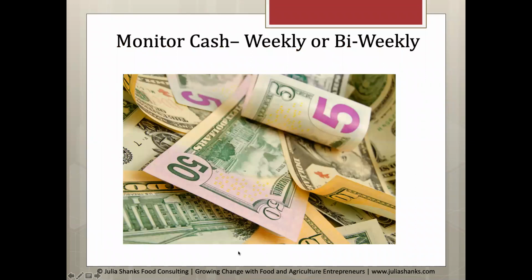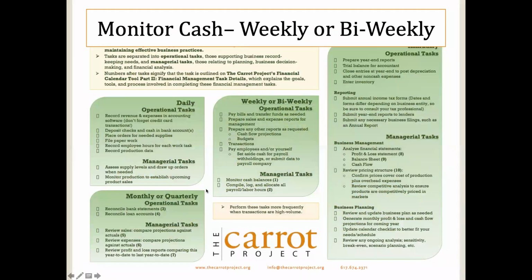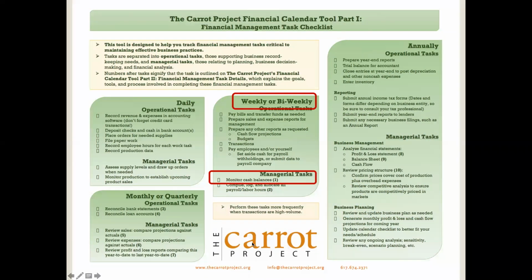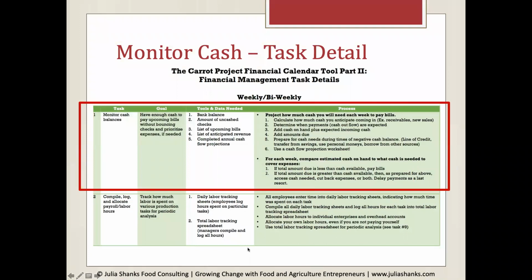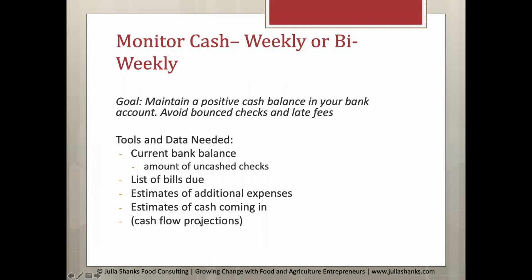All right, so next we're going to go over some of the actual tasks on the calendar so that you can get a better sense of how it works and how you can get the most out of it. So monitoring cash is one of the weekly or bi-weekly tasks that you're supposed to do. You can see that it's under the managerial tasks under weekly or bi-weekly. It has a little 1 next to it, which tells us to look at number 1 on our detailed part 2 of the calendar. Maybe you can't really see because it's kind of small, so I'm going to break it out a little bit in the next slide. But you can see right here, number 1, monitor cash balances, and here we have all the detail. All right, well, that was really small, so let's look at it here.